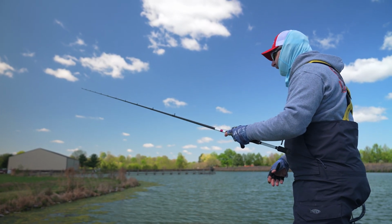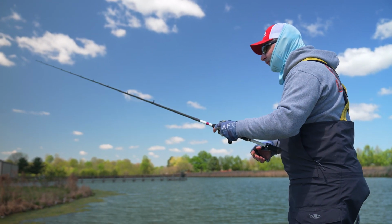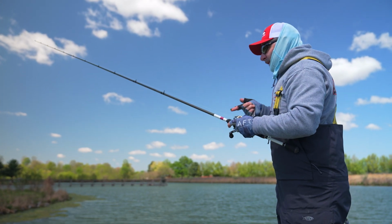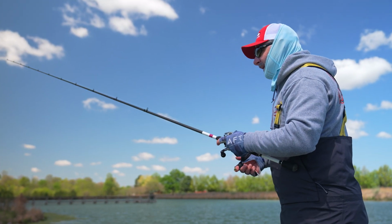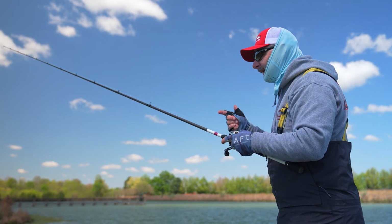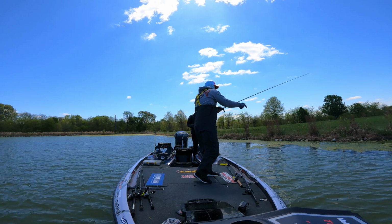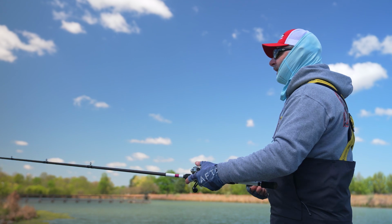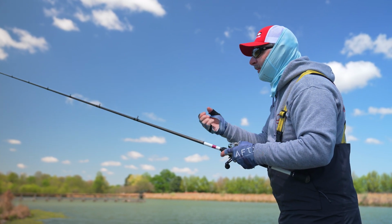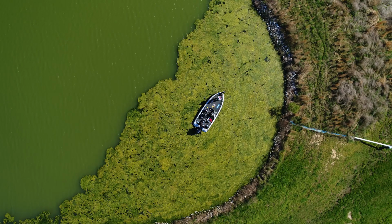It's amazing how quick they bite this, and I don't even feel them. I just see my line, I just feel it pulling down. And that's one of the things when you're punching like this, when you feel one get it, let him go away from you. Let him get it and move somewhat. Don't just feel him bite it and reel down and set the hook. You'll blow their mouth open. Let him go the opposite way. You'll get a far higher percentage of those fish in the boat.